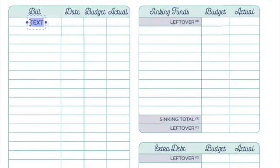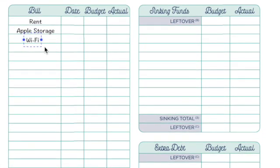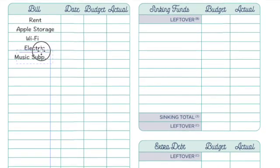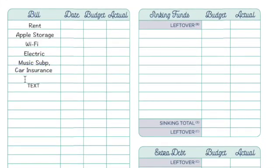My next step is to fill out the bills section with all the appropriate categories that I must pay for, like clockwork. These categories will, of course, be subject to change based on your individual needs.